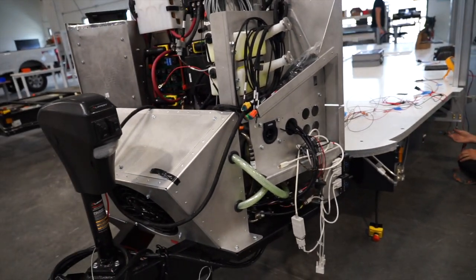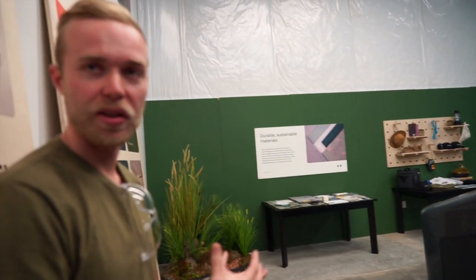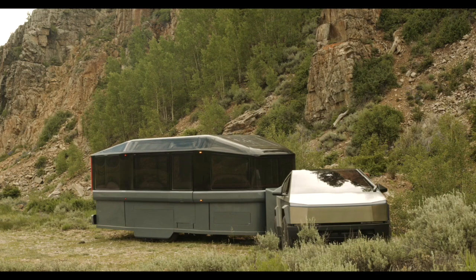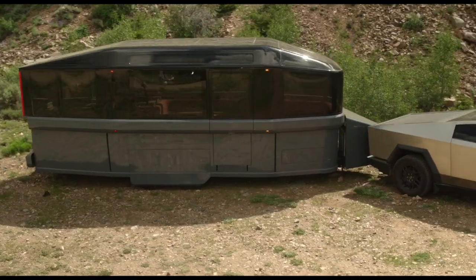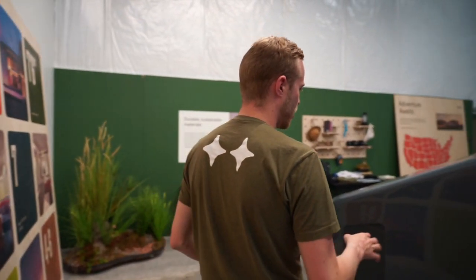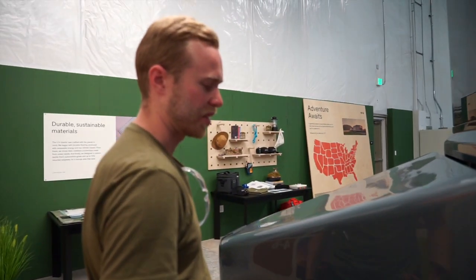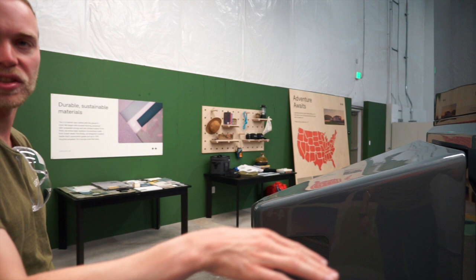Pretty key for fast charging as well. So if you're fast charging, let's say you have an EV truck, if you're fast charging your truck and your trailer at the same time, you would want the charge port to be as close to the truck's charge port as possible. That's sort of the best place for the way that most DC fast charging sites are laid out. We also liked it coming up front here because it's just ergonomically better. It's nice to have it sort of at holster or hip height, as opposed to having to reach down for it.